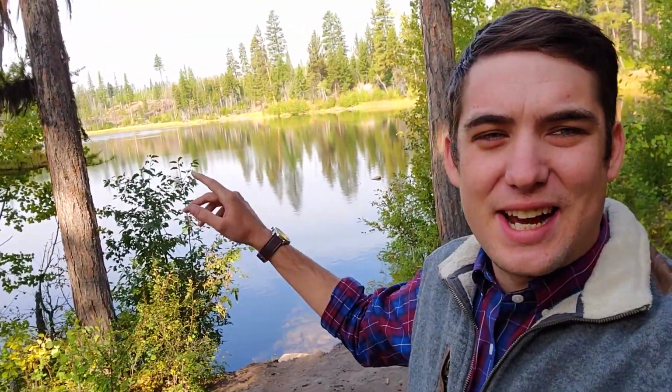Every once in a while, we stumble upon a gem of a campsite like we did last night here at Seeley Lake in the middle of the Flathead National Forest. We are on our way currently to Glacier National Park. We just stayed here as a midpoint overnight stay. Like I said, it's a gem of a campsite.